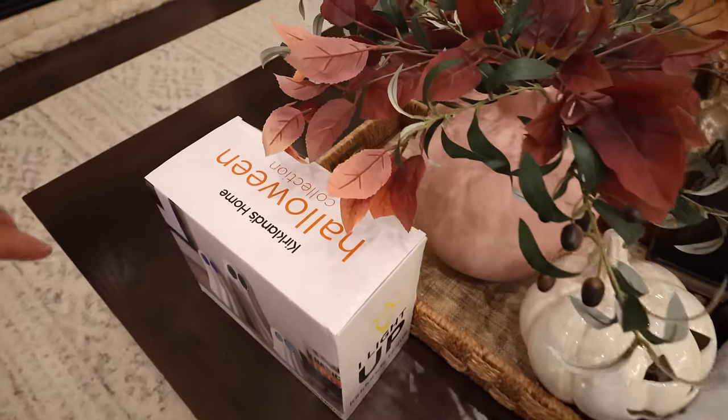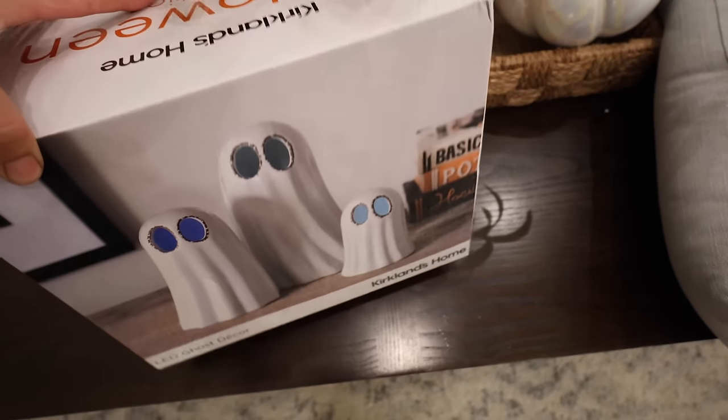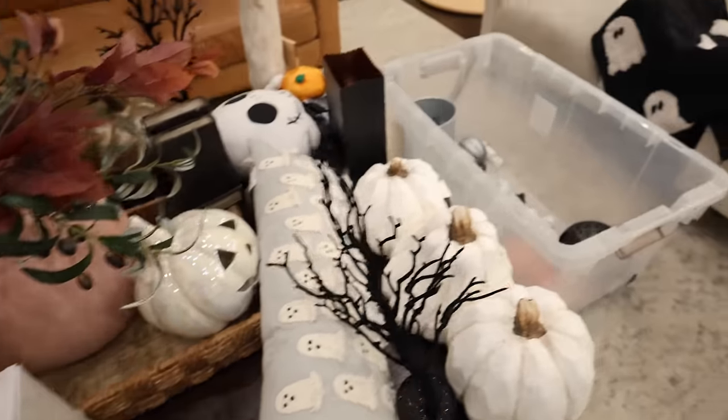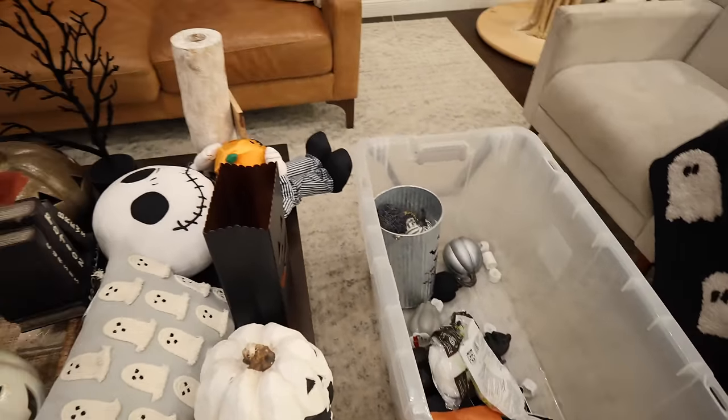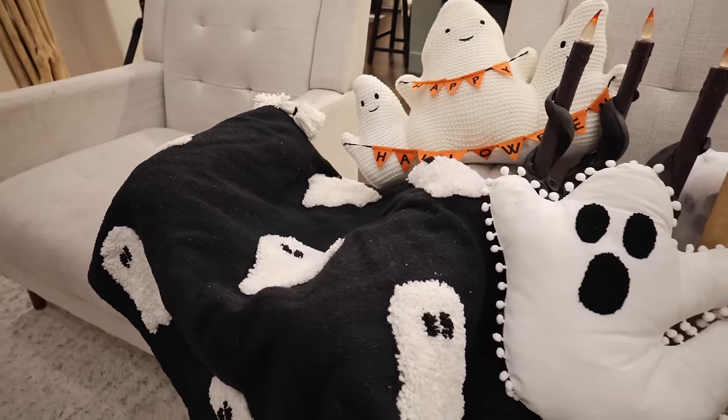This I got either last year or the year before, but I didn't end up decorating for Halloween like I thought I was. So I'm excited to use that this year, but everything else is just kind of accumulated over the years, and we'll kind of see what we can come up with.